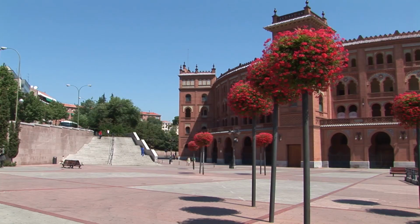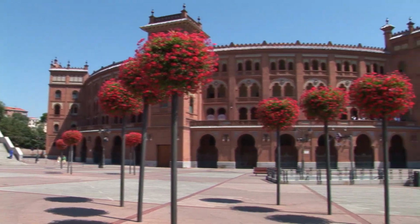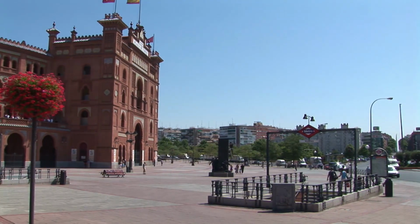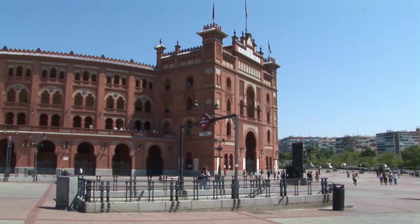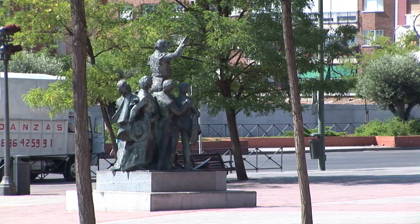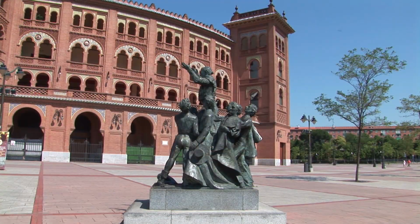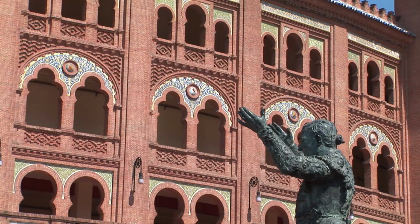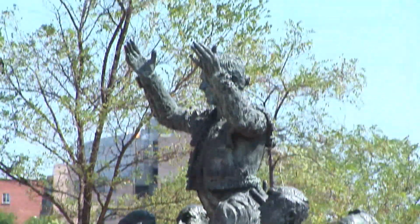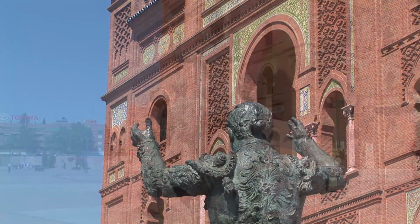Plaza de Toros de las Ventas was designed and constructed in the Mozarabic style by the architect Espelli. Features of Mozarabic architecture include horseshoe-shaped arches and ribbed domes. This building also features pottery representations of the heraldic shields of all the different Spanish provinces.